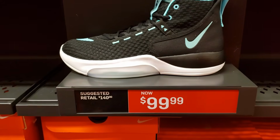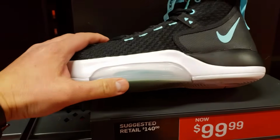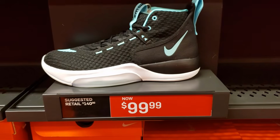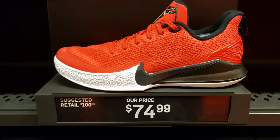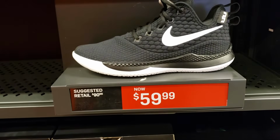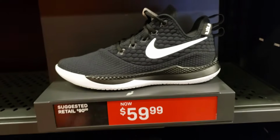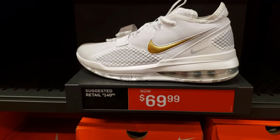This is the Zoom Rise, the wannabe Alpha Dunks with the Zoom Air unit in the front. But yeah, just go get some Alpha Dunks. Look for those on sale. They look better. Mamba Focus, too high, too high. Mamba Rage, way too high. Witnesses, I'm sure these are dope for balling though. Price is pretty good, $60. I bet you could buy better stuff for cheaper.